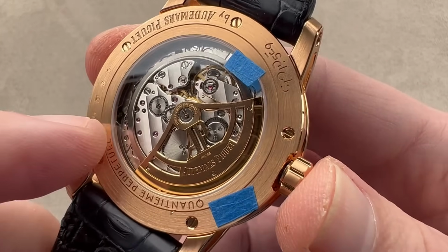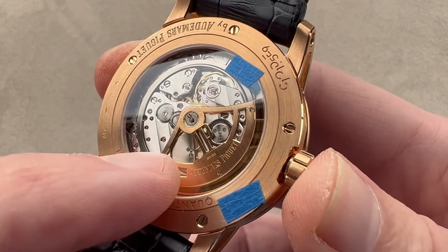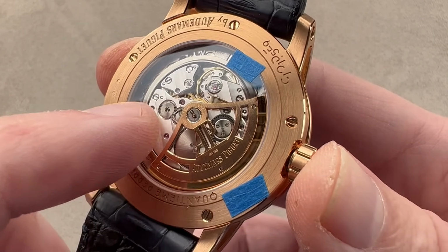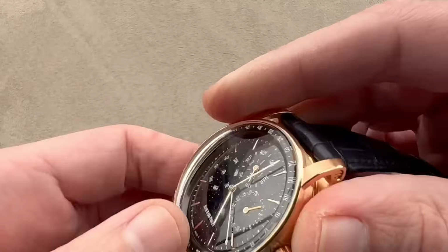It beats away at a vintagey 19,800 vibrations per hour because after all, the JLC 920 was designed for Patek, Vacheron, and Audemars Piguet, launching in 1967, only ever used by those 3 brands and never by JLC or any of its other customers. But it did come out in the 60s, hence the quirky beat rate. It's got an automatic winding 40-hour power reserve.